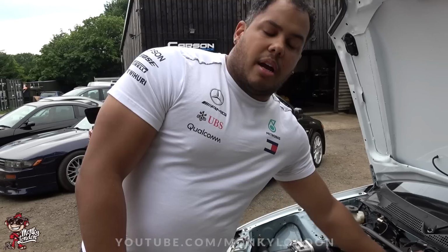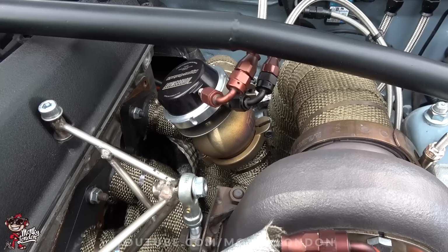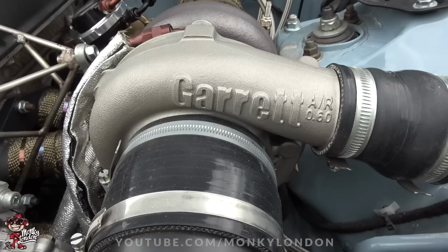So I've got fully sequential ignition and injection. This is a homemade tubular manifold that I made myself. Turbo Smart 45mm hypergate wastegate. Garrett GTX 3071R Gen 2. Nice, very quick spooling turbo.